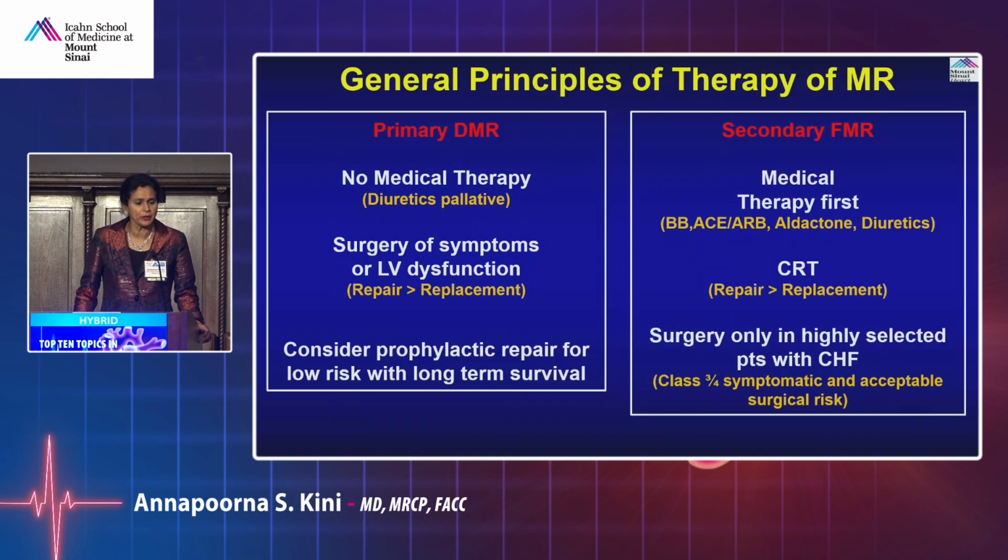So the basic principle in treatment of mitral regurgitation is very simple. When it's primary, we know medical therapy does not work, and over the years it has been shown that surgery is the treatment for primary MR, with or without symptoms, in this kind of patients.